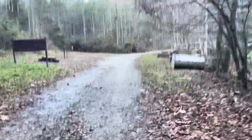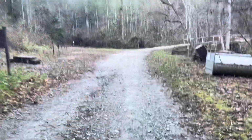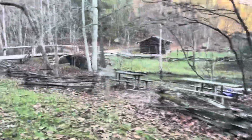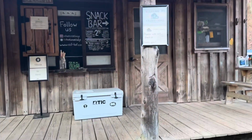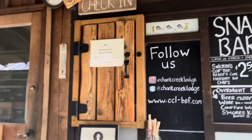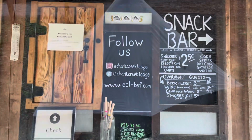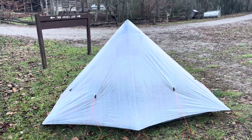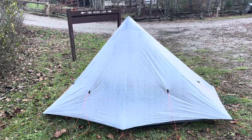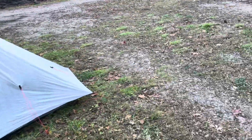I smell a fire. Wonder if there's anybody actually here. All set up. Couldn't find the owners, so I just went ahead and set up my tent over here, away from the main property. The trail in the morning will go up that direction.